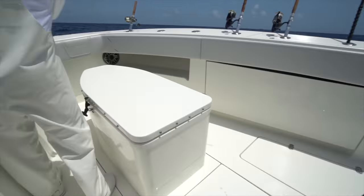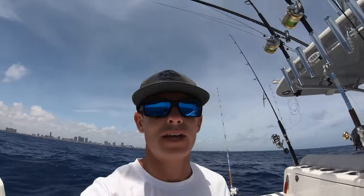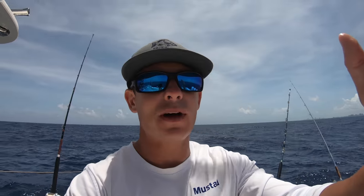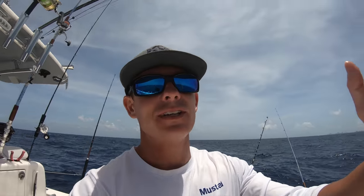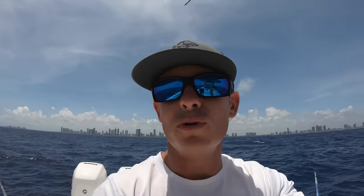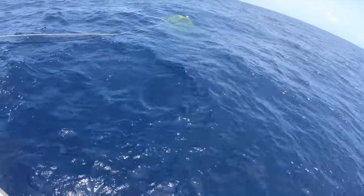Time to eat. All right, guys, we just moved again, getting the kites out, getting all the rods out, and we got some beautiful blue water behind us. The last spot we were at, it's kind of green, and as an offshore guy, you're always looking for that deep, deep blue water. This stuff right here, that's what the pelagics like.